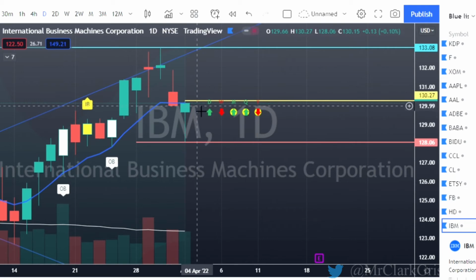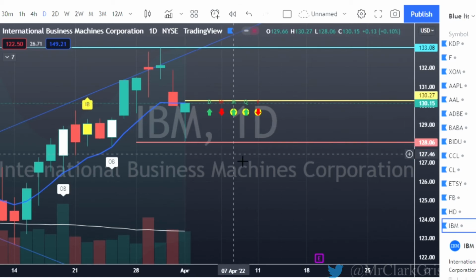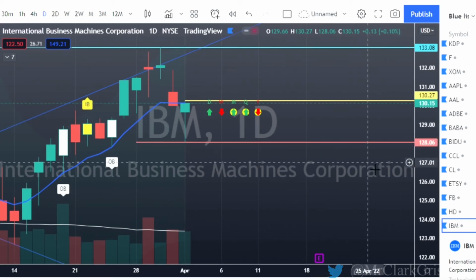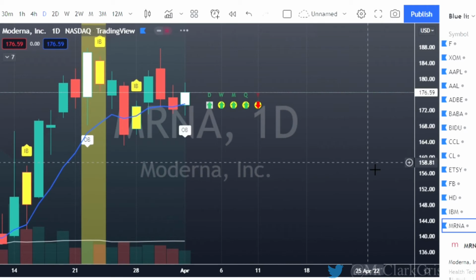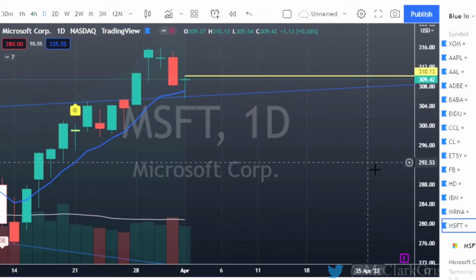We also have a hammer candle. This hammer candle basically looks like a hammer, and it's showing a bullish pattern, okay? So we can look for calls on this one at 130.27. Moderna has an outside bar, so calls at 179.03, puts at 170.60. Mr. Softy, that's Microsoft, MSFT.